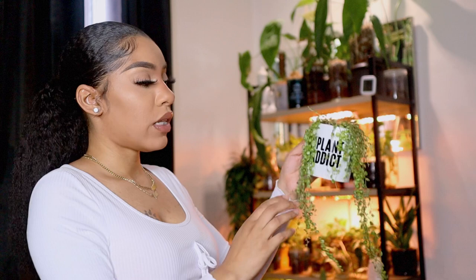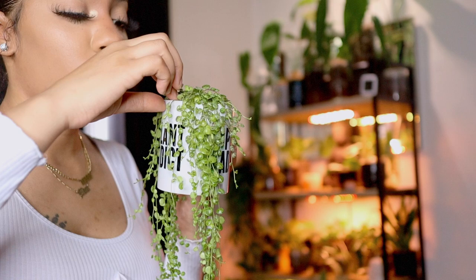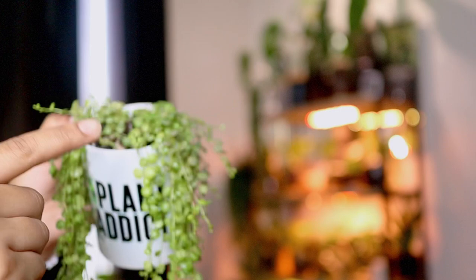This is what I do every time a turtle falls off: I just put it back on top and propagate them. I'm gonna put him to the side so I can put some mosquito beater in them.